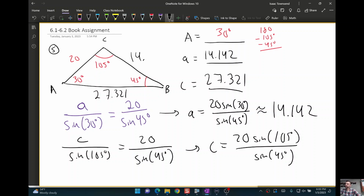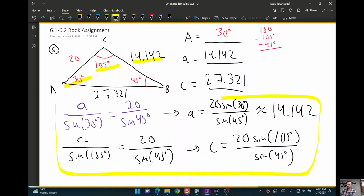And as I preached several times last semester, good idea, since it only takes 5 seconds, make sure your smallest side is opposite your smallest angle, and your biggest side is opposite your biggest angle. And if that's true, then that guarantees the medium-sized side is opposite the medium-sized angle. Doesn't guarantee your work is right, but it would guarantee that your work is wrong. So this part was the law of sines part.